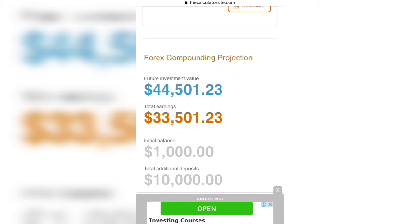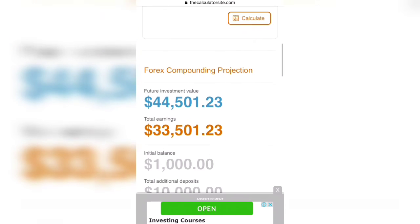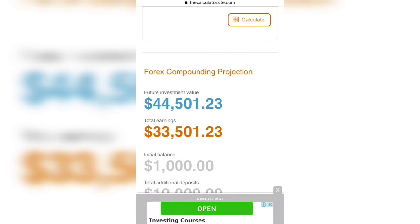So meaning that at the end of the 10 years, you would have invested 10,000 USDT in total and made returns of 44,501 USDT, which is awesome. If you didn't appreciate the power of the Kaizen strategy before, now I am sure you do. This is the power of simple compounding. This is the power of the Kaizen strategy, little incremental gains, the Babylonian principle.